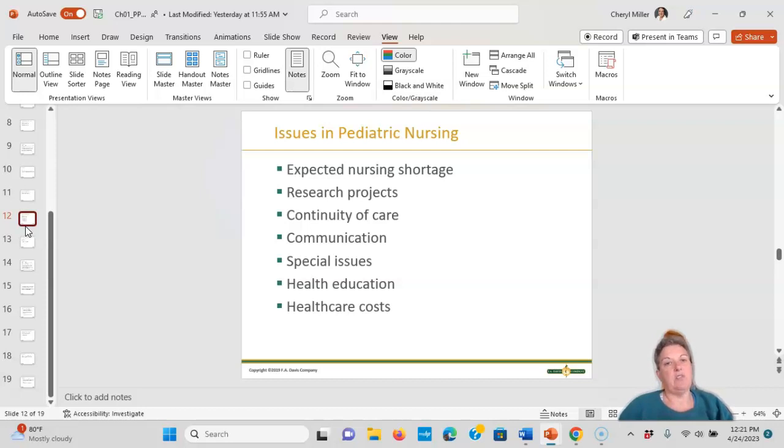Continuity of care is huge. So you see this baby as a little guy in the NICU, and you're continually going to take care of them until they're 21. So communication is huge with those family members. You don't want them to leave. You want them to get more care for the best of the child. Communication, huge. Special issues with developmental delays.